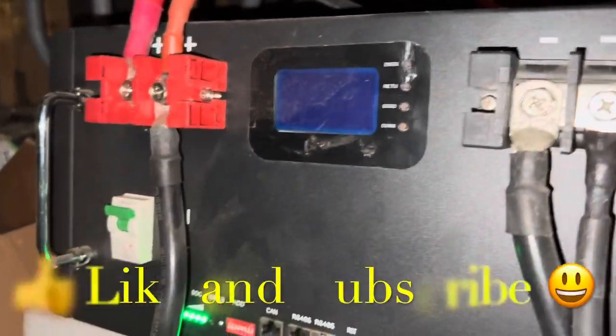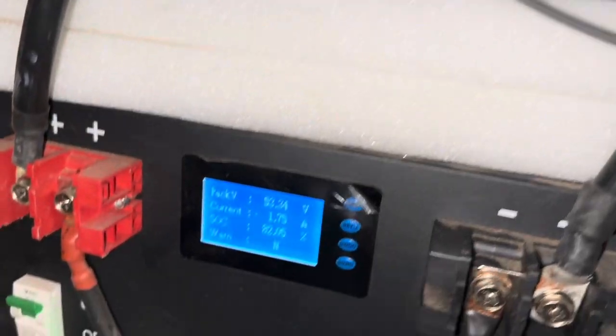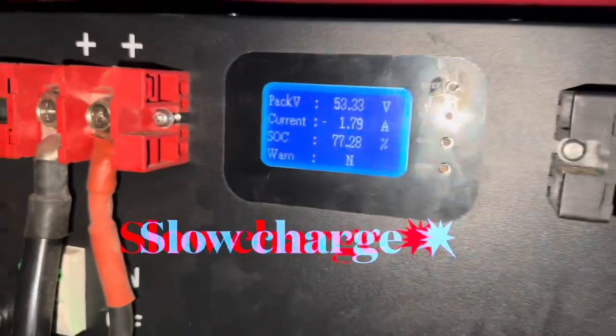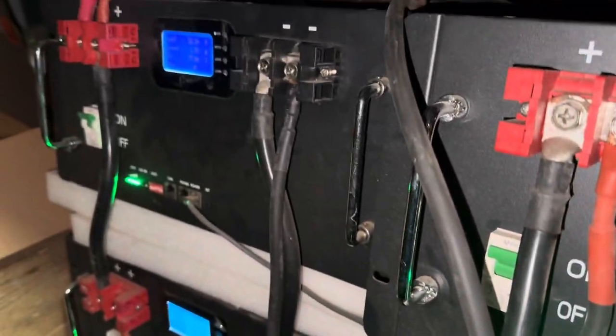All right, let's check these things now. We're up to 77.5 on that one. 82, and 77, which I don't know if that's good or bad. The sun has been shining for most of the day, and we're about to lose the sun now. That's what we're at. Okay.